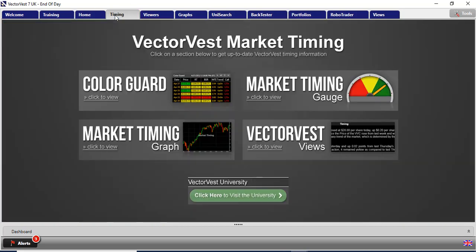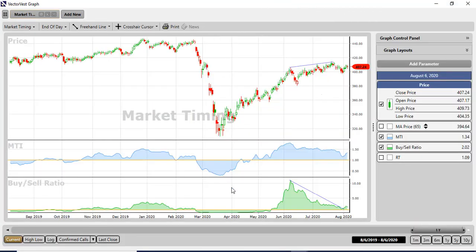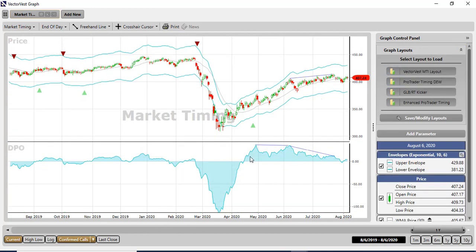So if we go to the timing chart, we can see that there's the MTI, and if I put on the confirmed calls, there's the confirmed calls over the last year, and that confirmed call came on the 27th of April, and that one is still in place. Again, as we can see, the buy-sell ratio showing marked divergence here, but the problem came in the medium-term market timing system called the DEW.